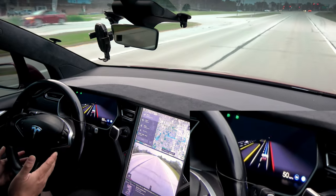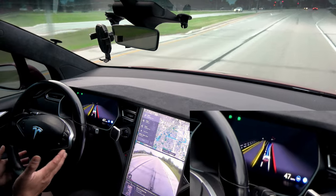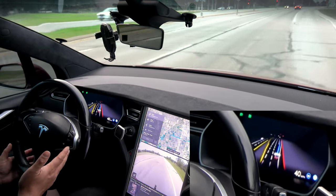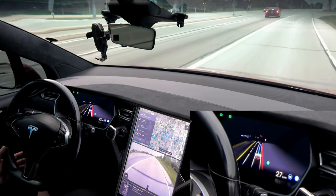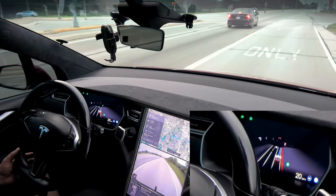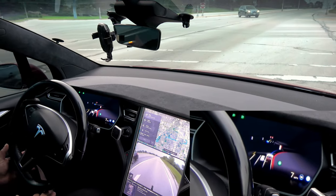I mean, shoot, even without full self-drive, I love the visualizations. I'd rather have the visual. I'd love these visualizations with just regular autopilot. I mean, just the visualizations alone help instill confidence that the car at least knows what it's seeing.